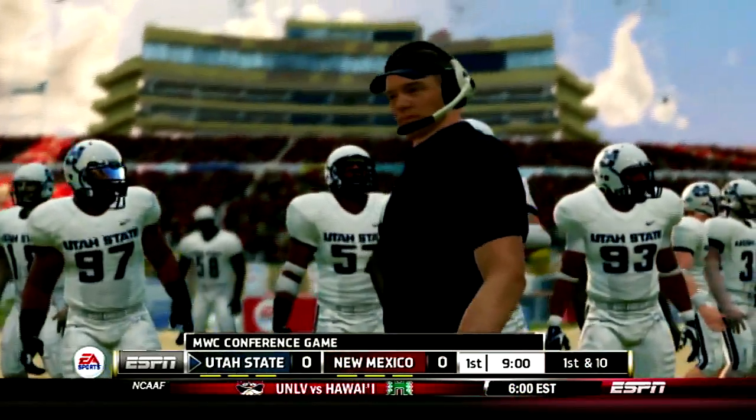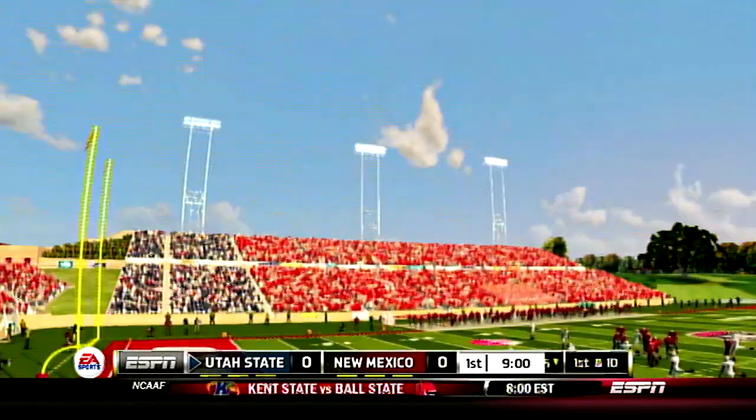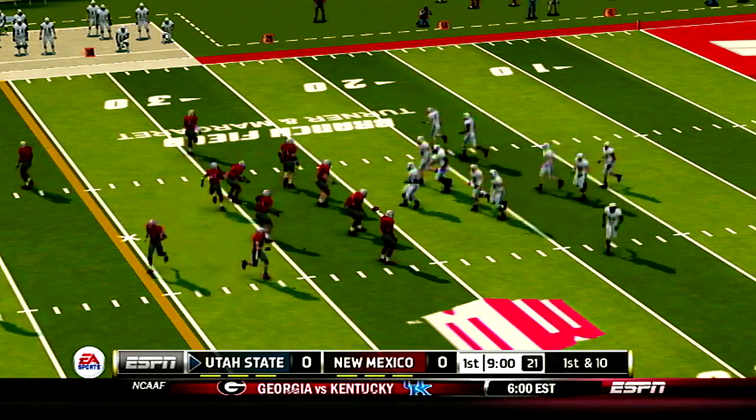Final game for these seniors on their home field. Some will get to the next level and play some more football. Others, they'll be putting the helmet on for the final time. Now the offense gets ready to take their first crack at it.